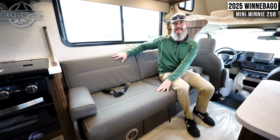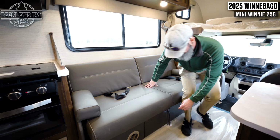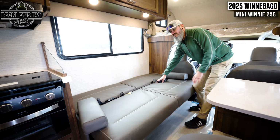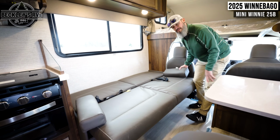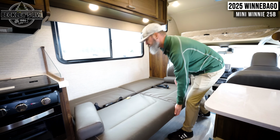This does double down as a futon sofa, so you can get an adult, maybe squeeze 2 kids in. Obviously, just get rid of the seat belts, do something with these little bolster pillows, and now you have a nice sized bed for somebody.